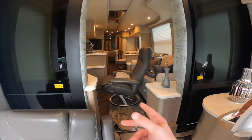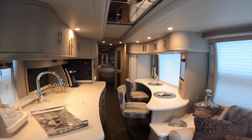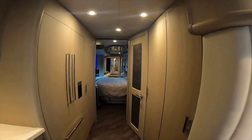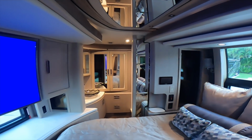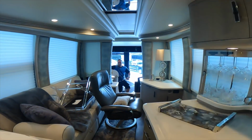Okay everybody, so this is what a quad slide H3 looks like with the slide outs in, and everything's kind of put together, but I want to give you the full show here. Now we're going to put the slide outs out. I'm going to start with the passenger.